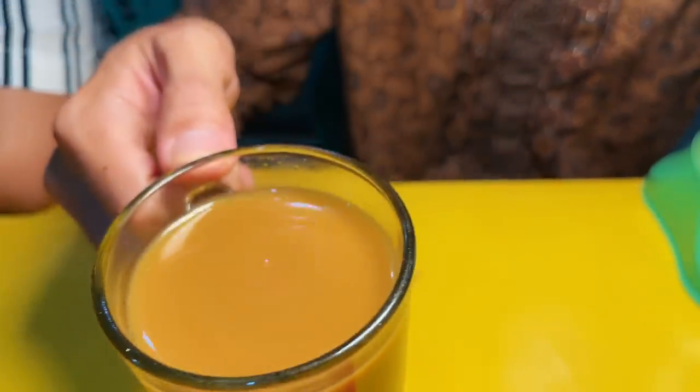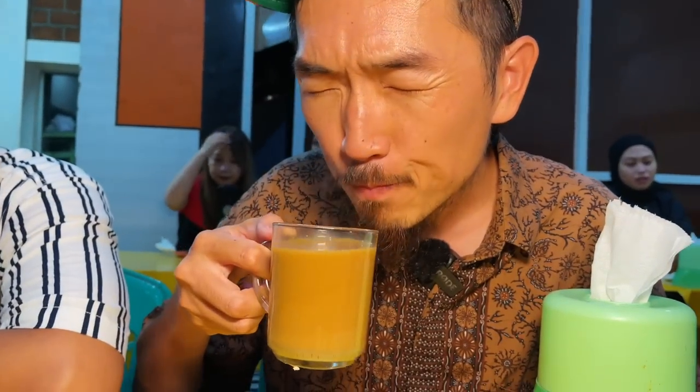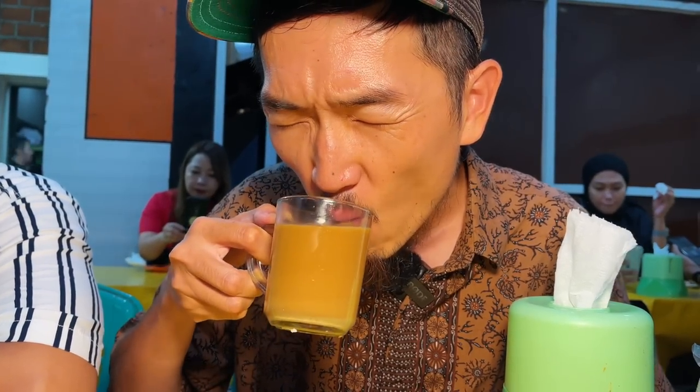This is Saraba drink, which is a typical Makassar hot drink. Contains ginger and condensed milk. Ginger and condensed milk. Yes, that's all. Brown sugar. Bismillah. Wow, the combination of condensed milk and ginger, it's genius, it's amazing.